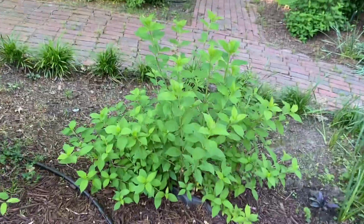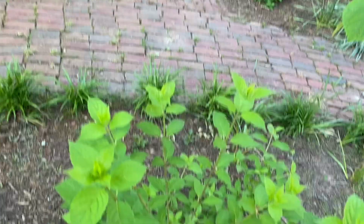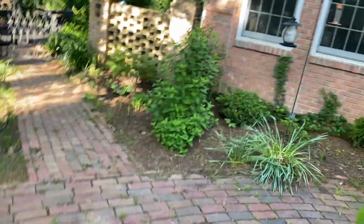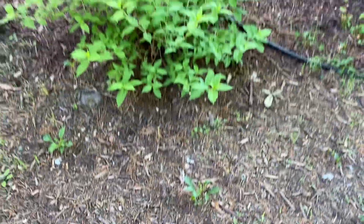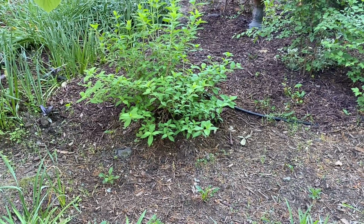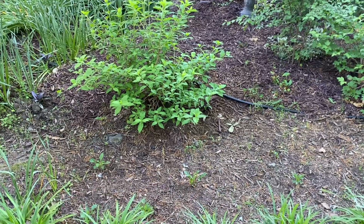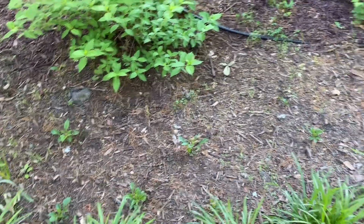A little Limelight hydrangea here. This area gets quite a bit of sun, and it's weird because most of the garden gets shade, but this particular area does get sun, and I have some dahlias coming up in this area. So I'll just have to keep my fingers crossed and see how those do. This is my first time really planting anything in this area, but I hope they'll do well.